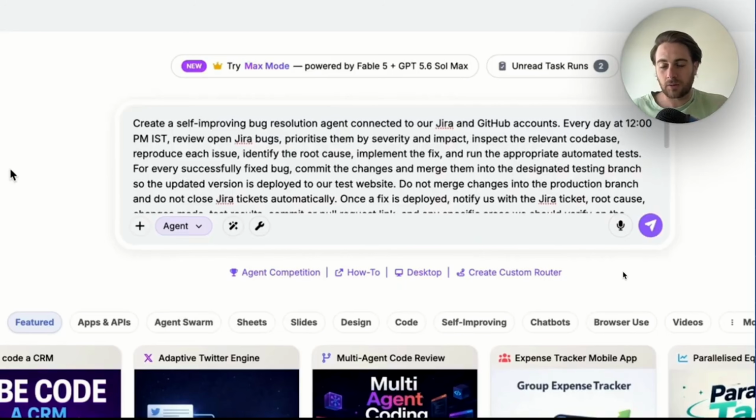Obviously, you're going to want a human in the loop here in order to actually make sure that this is all going good. We explicitly say to this right here, do not merge changes into the production branch and do not close your Jira tickets automatically. Once this is actually deployed, notify us about the root cause, what's changed, and all of that. And this right here can literally stop you from having to hire people to do this, or will save you an insane amount of time if this is something you do for work.